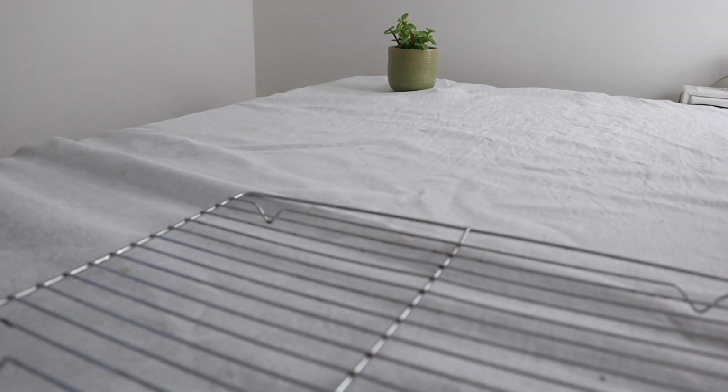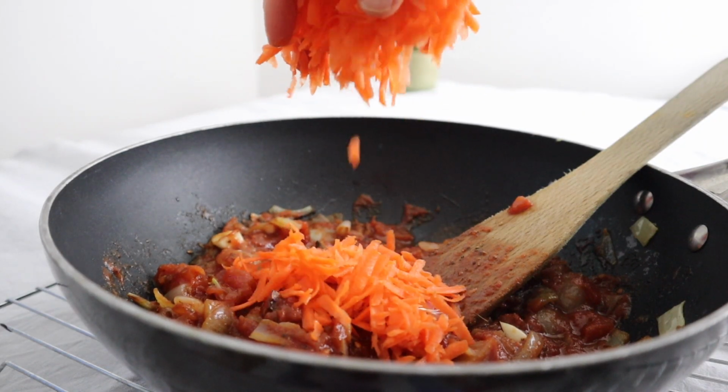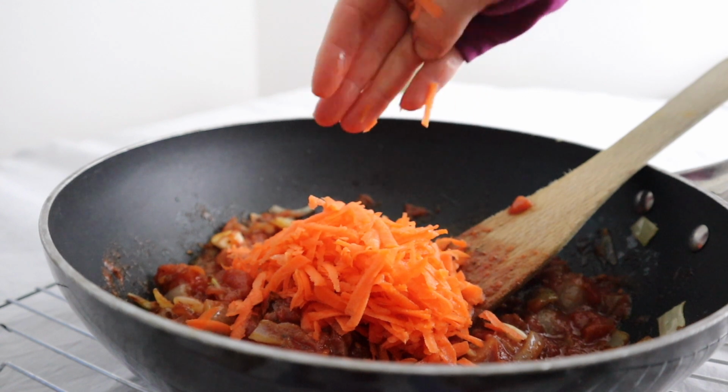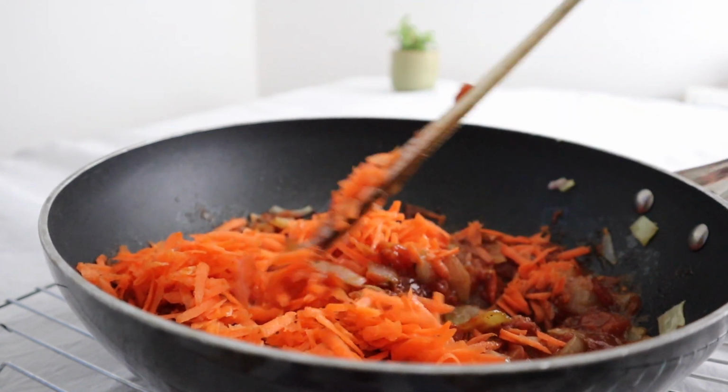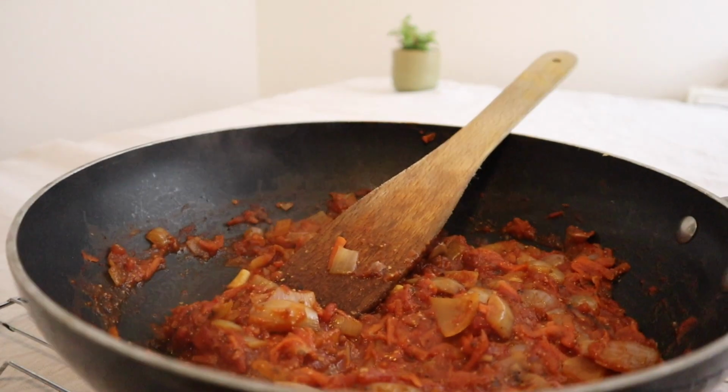Cook that for a while, and when it's nice and hot and about 5 minutes from the end, you want to melt in some more carrot. Yay for the hidden veg. So I melt in some more carrots and mix it all round. It pure melts in, you don't even know it's there by the end of the meal.